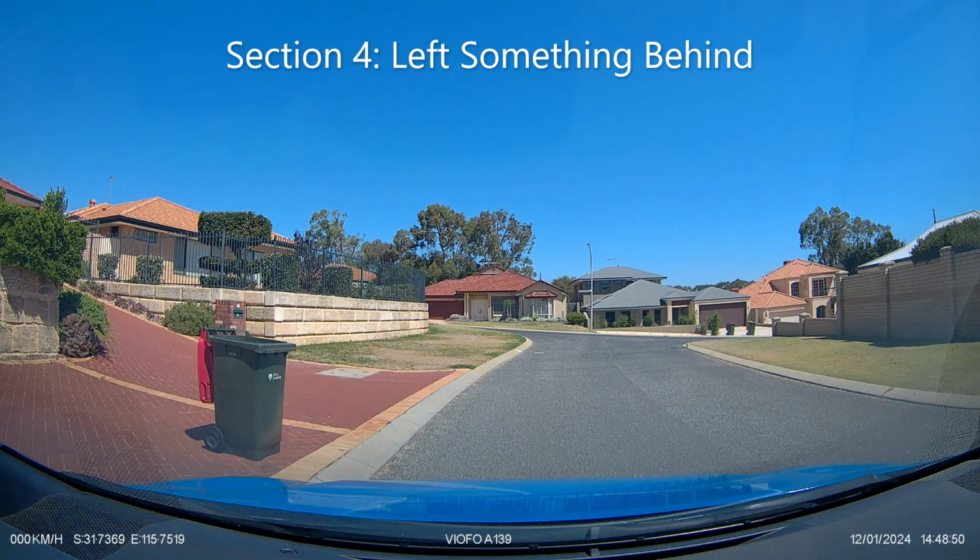Now, left something behind requires you to do two manoeuvres that you're going to be assessed on. You're parked here, you've got to make a note of where you are, and then the assessor will, as you drive away, say to you at some point, and it may be after you've turned a corner, you've left something behind, or you've left your wallet behind, or something to that effect. You need to go back to where you were. And you need to park facing in the direction that you started in, and you need to park on that side of the road. So you've got to turn around twice.